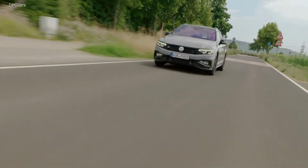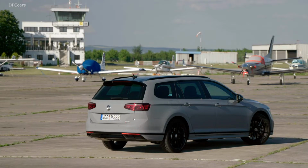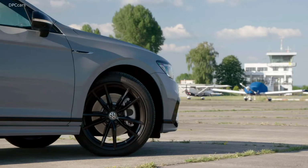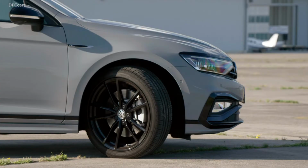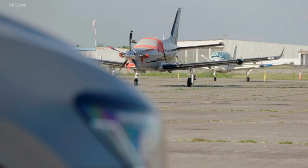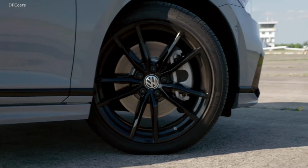Billed by Volkswagen as being the most important family car in the world, the Passat has a special place in the company's lineup even though crossovers are taking over. The MQB-based European version was facelifted at the beginning of the month and now is ready to receive its first special edition, available exclusively as a wagon and in just 2,000 examples.